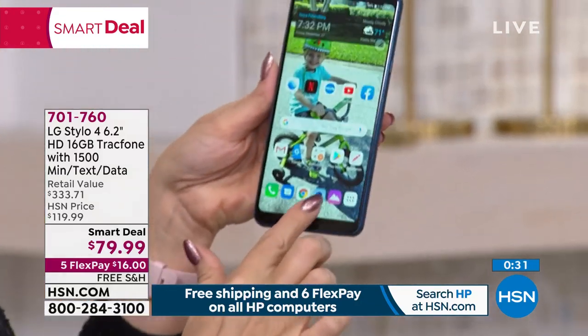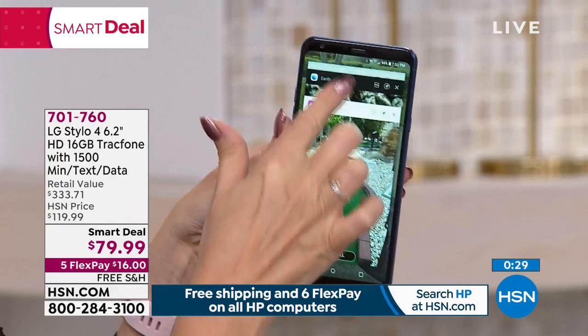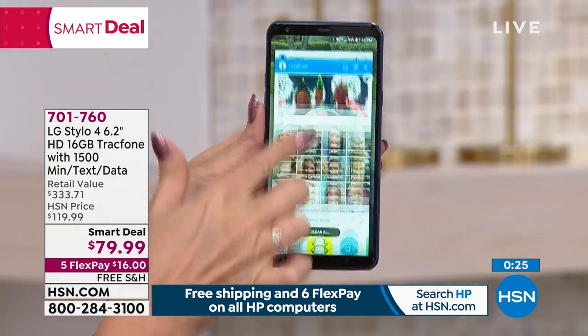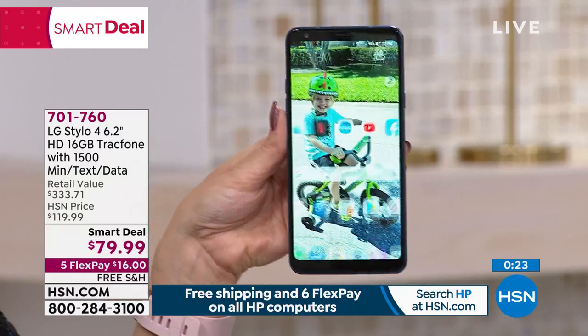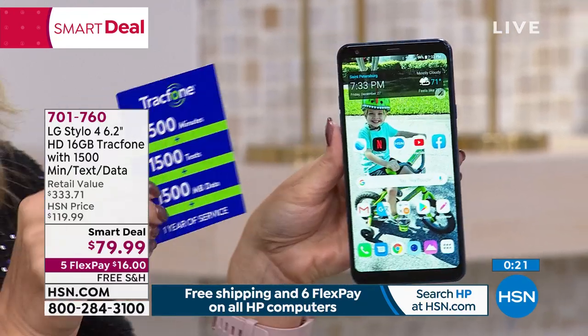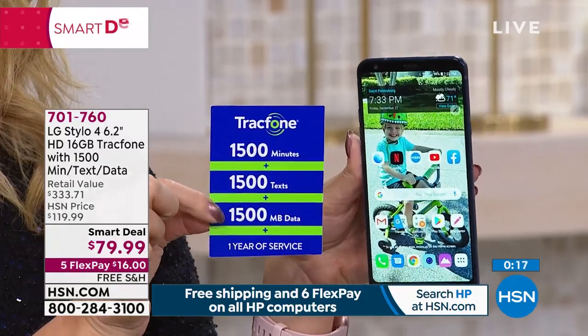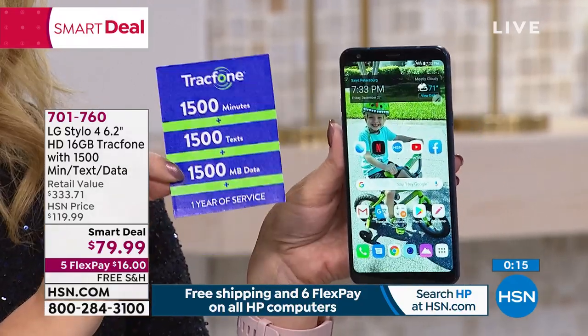You have octa-core processing power. What does that mean to you? It means everything is lightning fast, and you can open up those apps without waiting. You're getting the most minutes we ever offer with the largest package we ever do here at HSN, and you have an entire year to use it. If you should run out of something, you can buy more.